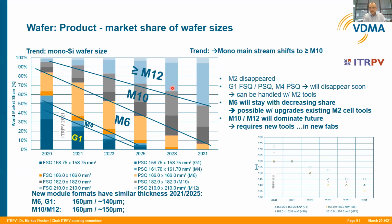So all the new factories are ready to produce M10 and also capable of producing and using the M12 format. So this is what we see. And it's also interesting to see the discussion about full square. So we had in the past also some products that were full square. Finally, this was too expensive, and so pseudo square was the mainstream. We see here with the G1, there we had a lot of full square.